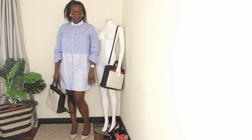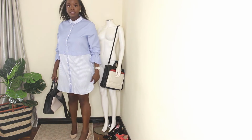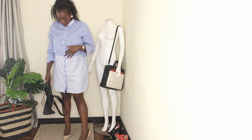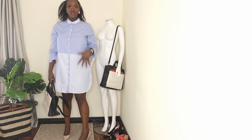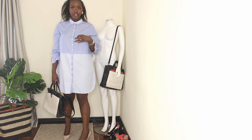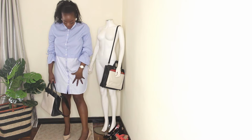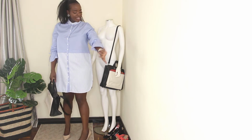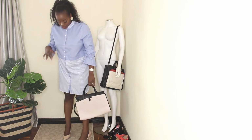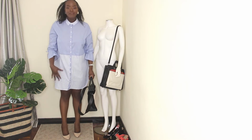Okay, so this is outfit number 1, and this is the piece that I picked up from LC Waikiki. It's this shirt dress. I really like the fact that it's got these two prints going on. So it's got this blue heavy top with really fine pinstripes, and then it's got the bottom, which is kind of like equal blue and white pinstripes, and then the sleeves, which have this ruching detail and a little bow. I mean, I just saw it and I was like, oh my god, I have to try that on. And when I did, I really liked it.